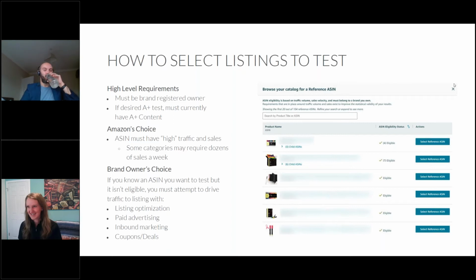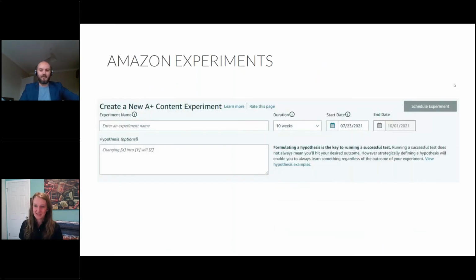Alrighty, and then the next slide is just the last screen that you'll see before you even get your test going. So this is where you can label, you can name your experiment. There's nothing too exciting about that, but here's where they offer you to put in your hypothesis that we both advise, yes, please do that. And then you set your testing period.